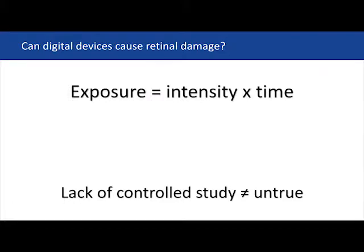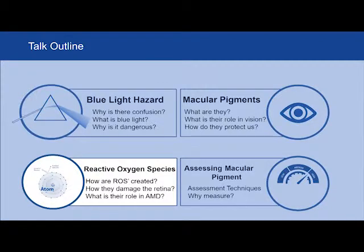Okay, so once again then, can these devices cause damage? Well, it's about exposure. If your kids are sitting there playing video games for 16 hours a day like this, then we don't know. It could be that over time that will cause damage, and we're a living experiment. So I'll tell you in 65 years from now whether that's going to cause a problem. But most importantly, once again, the lack of a controlled study doesn't mean it's untrue, and I would be cautious of it because we don't really know for sure. Saying that it does or doesn't, I don't want to say that yet. I'd be willing to say I'm not sure, and therefore I'm going to take preventative action because it's so easy to do. All right, let's move to the next section.